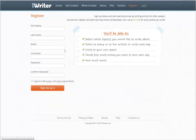Now, signing up is very, very easy. All you do is you sign up and put your name, email address, username, and so on in there. Once you've signed up, you will need to put your PayPal address in because they pay by PayPal. You have to earn a minimum of $20 and then they'll pay it out to you.